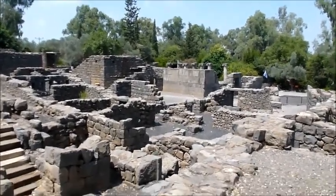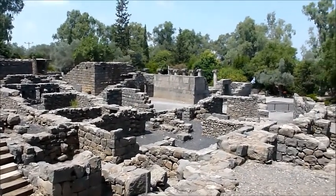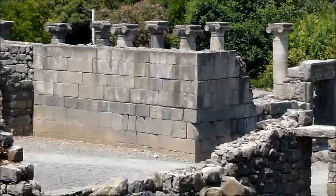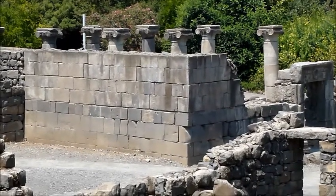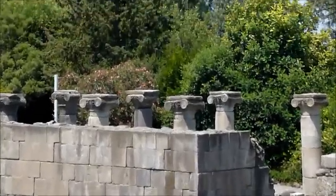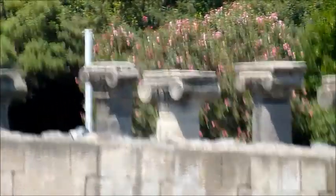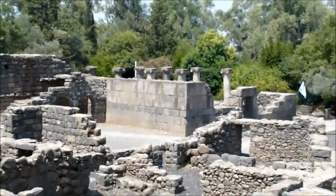Currently I am in the town of Katzrin, in the upper Galilee area. Where I'm looking right now, directly in front, is the synagogue of the town. It's estimated that the cost of this synagogue to the population here would have been several million shekels, or dollars actually. At the very top of the columns, you'll notice a representation of the Torah scrolls, and that would have been supporting a second story part of the building.